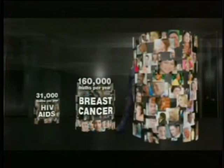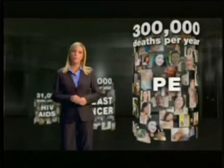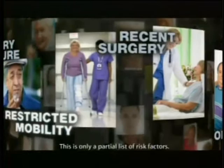They say every picture tells a story. Last year, 31,000 stories were left unfinished because of HIV/AIDS, and 160,000 were cut short by breast cancer. But this is about DVT, deep vein thrombosis, and its potentially fatal complication, pulmonary embolism, that ended 300,000 stories last year, more than AIDS and breast cancer combined. DVT is a blood clot, usually found in the leg, that can break loose and travel to the lungs, where it can be fatal. Some risk factors include obesity, recent surgery, restricted mobility, respiratory failure, and advanced age.